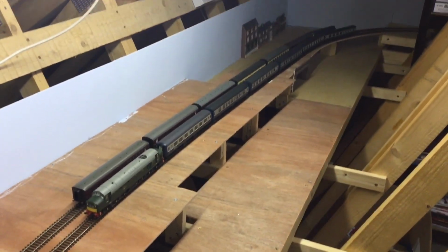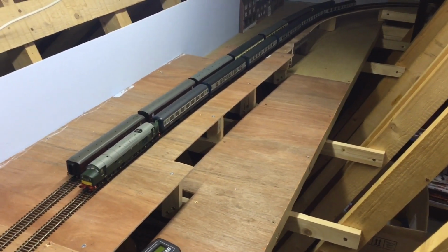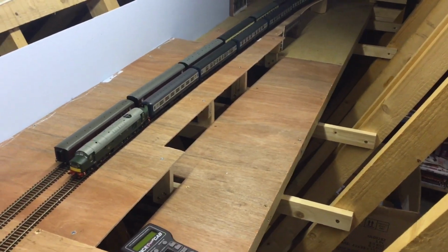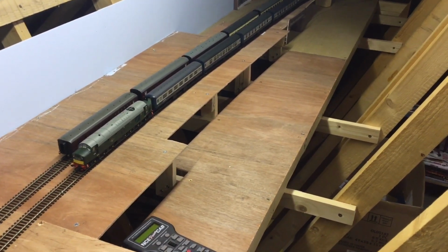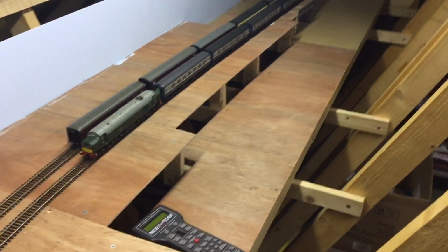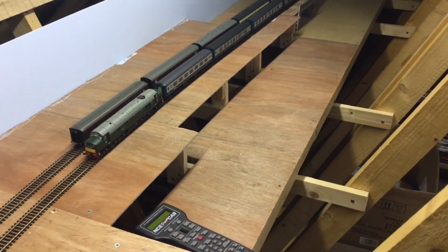Beyond that, we've got the town section down at the end, but I honestly don't think I'm going to get an awful lot done there this year. I think my priority is track down, get some countryside scenics done, maybe look at the engine shed area, and also ballast the track as well. If we get all that done in 2018, I'll be more than happy. So there we go, that's 2018 sorted out then. Let's see how much of it we actually get done.